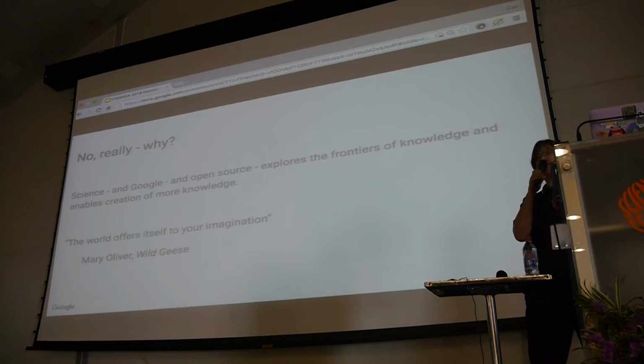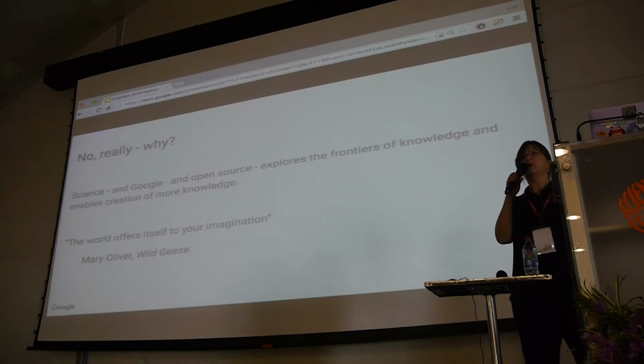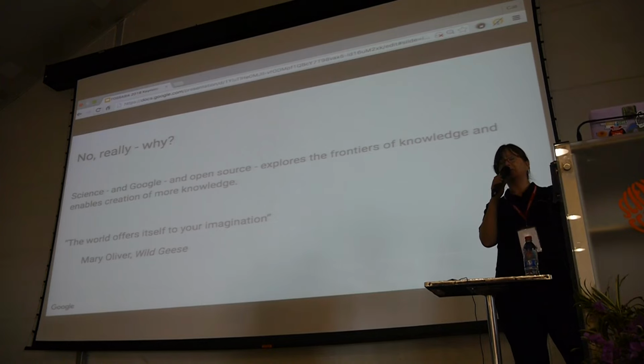Plus it's really fun. And I would encourage you all to embrace that fun. This is my favorite quote from an American poet named Mary Oliver. The world offers itself to your imagination. Open source, as with science, gives you the opportunity to stretch yourself and create new aspects of the world for all of us and make the world better, which is an amazingly fun thing to do. So I encourage you to get out there and have some fun.